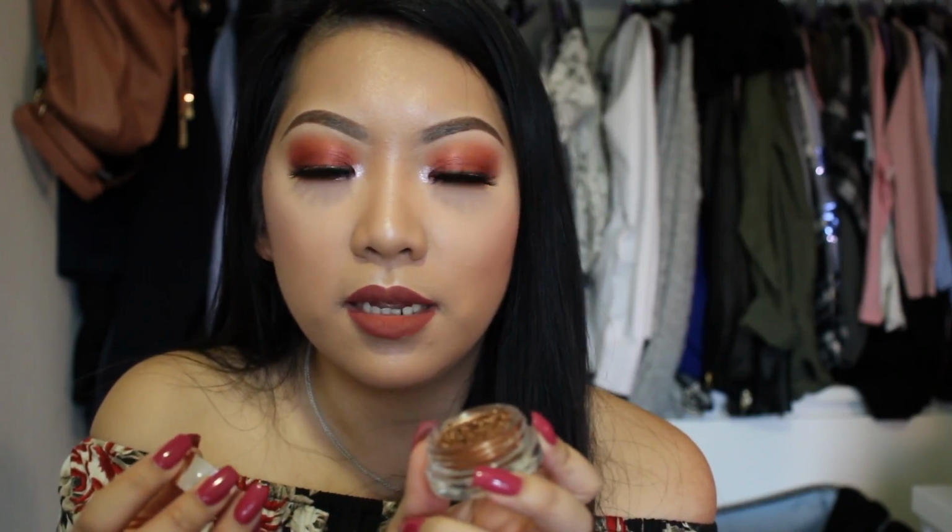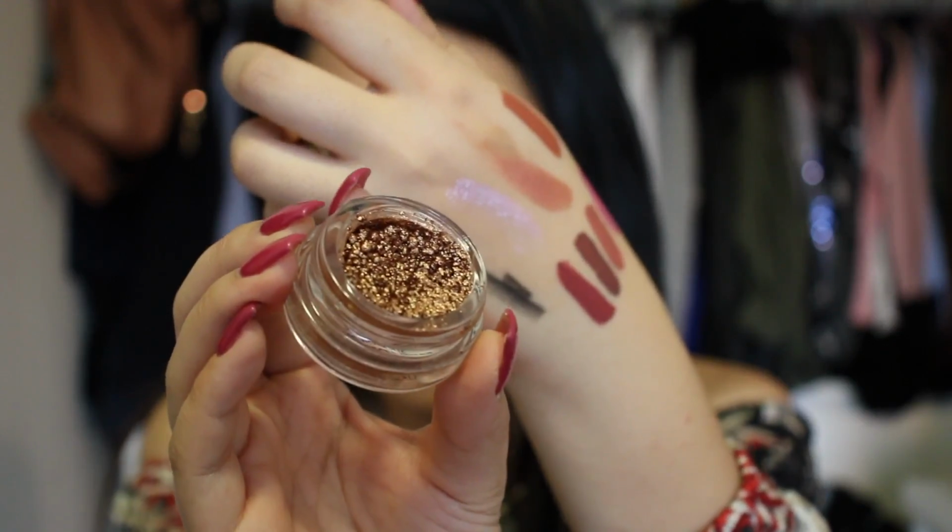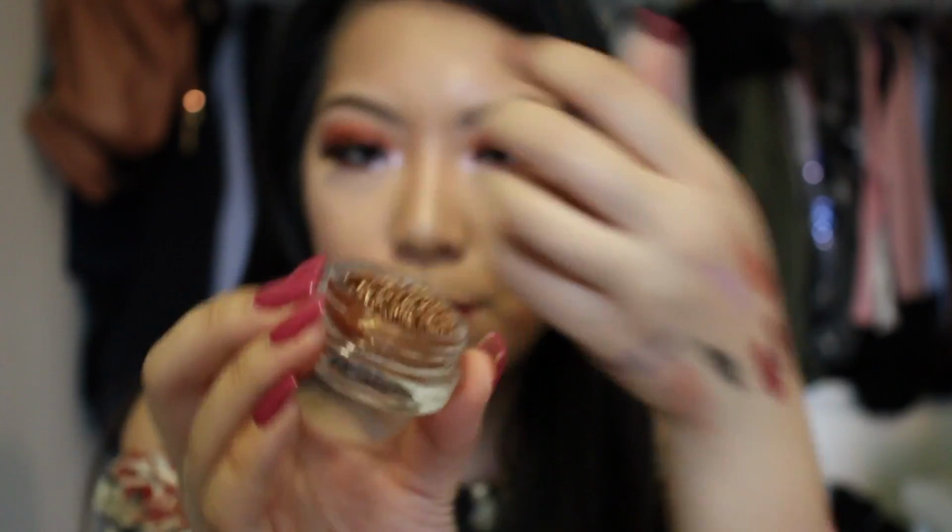Oh no. I've seen a lot of hauls and people have been getting crumbled eyeshadows, which I don't know if it's normal or not because they're supposed to be pressed pigments. So this is what mine looks like. I'm going to try and press it down real quick. Let me do a quick swatch here. It feels very soft but grainy because mine's crumbled.